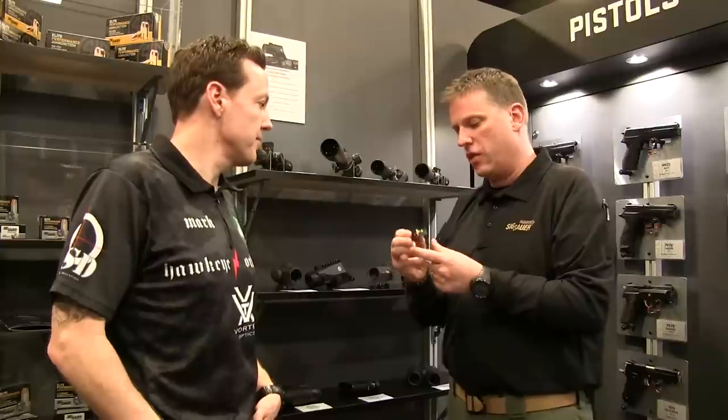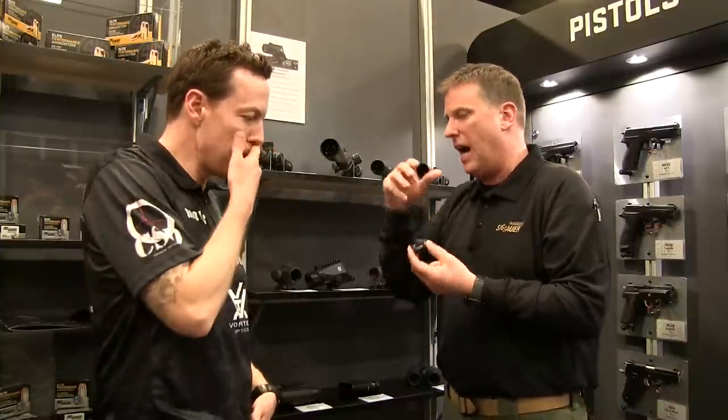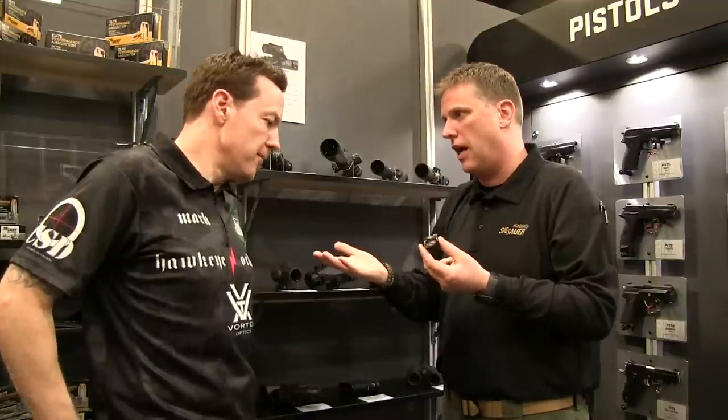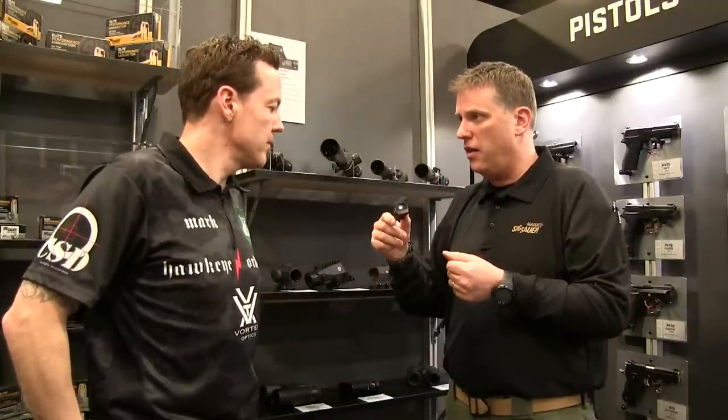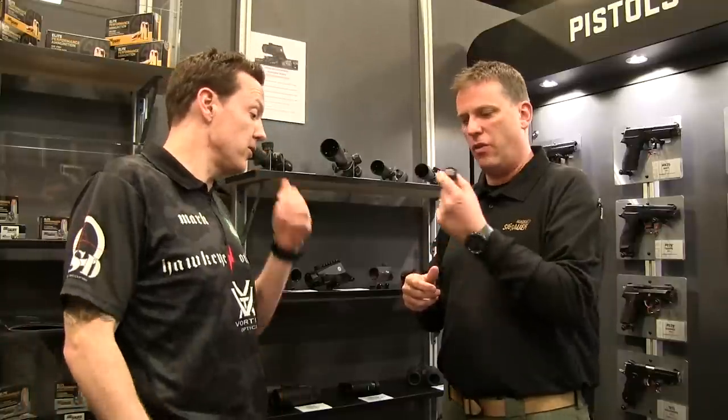Some of the features on this little guy here is it's a top mount battery. So once you get it in and sight it up, you don't have to worry about it. Obviously, you can co-witness it. If your battery were to die, it's got an instant off on it. Vibration puts it back on. It's magnesium. Oh, wow. So it's super light.